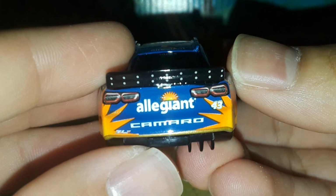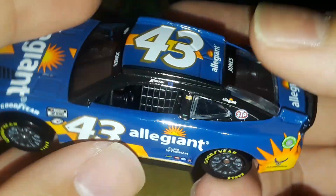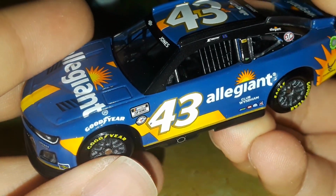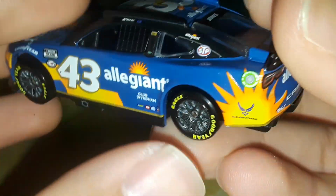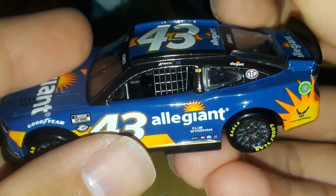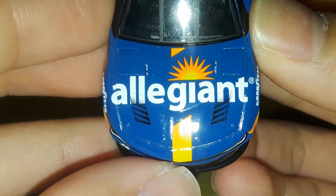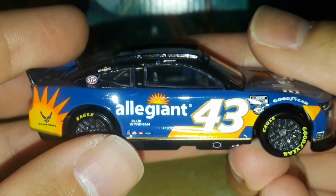kind of like a primary scheme like Focus Factor was. But yeah, really nice car. I'd say the selling point for this would be the stripes with the yellow and the orange gradient, and of course the sunset as well. Like they enlarged that logo of theirs. Because it's Allegiant, you got to make their symbol pop out on the car if you're designing the paint scheme. It's pretty basic stuff, right? But it's a nice looking car.